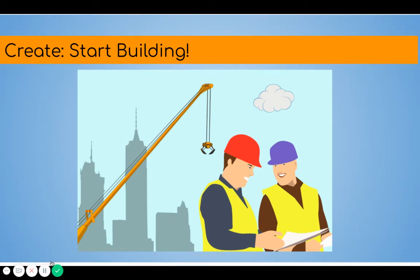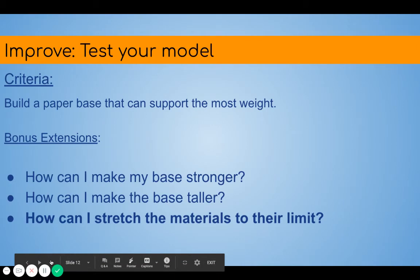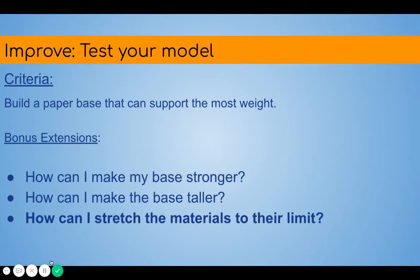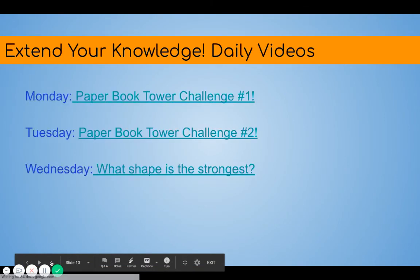And then it's the fun part. Start building, start testing, and seeing which design works better. So we always have a criteria. As you're testing and improving, see if you can increase the amount of weight by changing maybe the amount of legs you have or the shape of the legs. Or maybe you might want to reinforce them with a second piece of paper. Thinking about how can I make this base stronger? How can I make it taller? And how can I stretch the materials I'm using to their limit? I think that's something engineers think about often. How am I using these materials the best way possible?